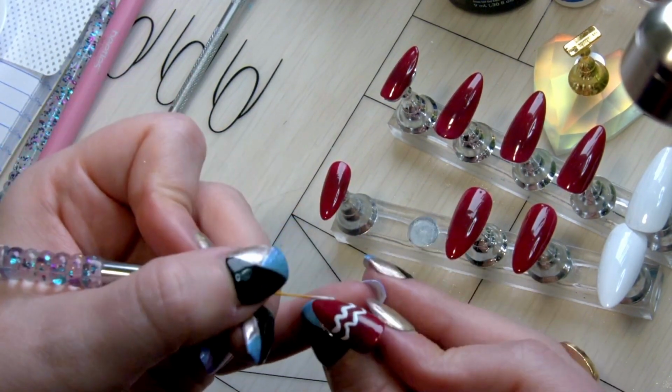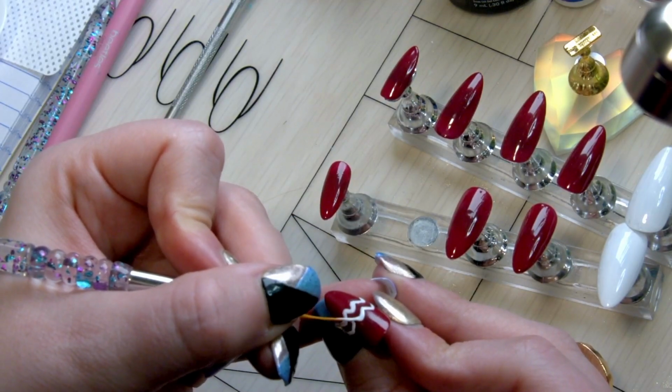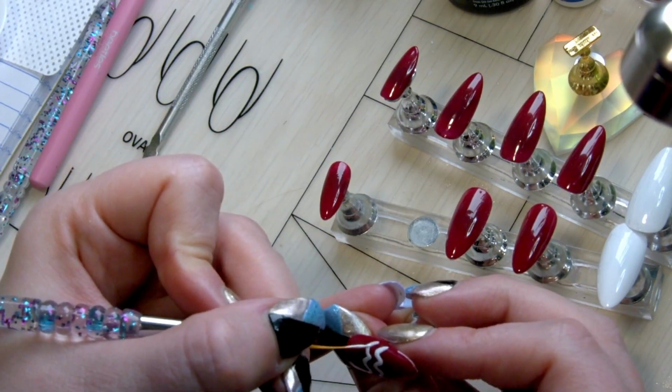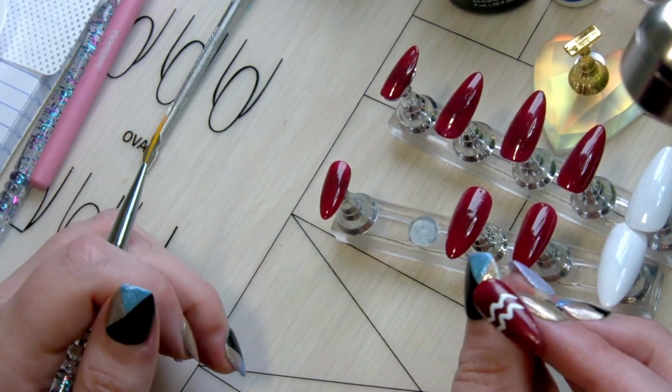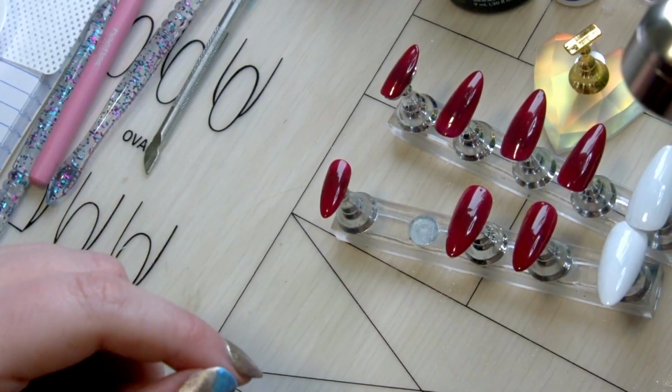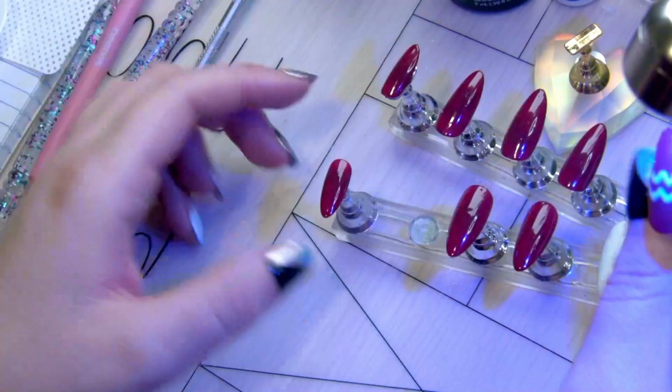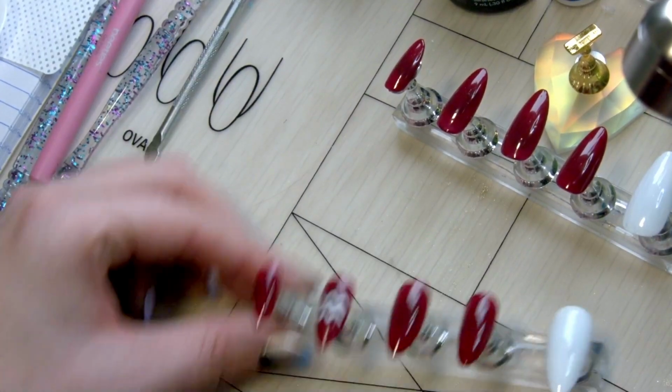Almost there. Just gonna thicken it and match the line a little bit better. Yeah, I think that looks good. Let's flash cure. We're gonna bling it out. This is just the basic. I'm gonna add some rhinestones. All right, let's do that on the other one.